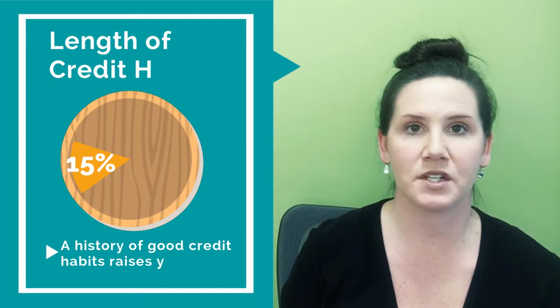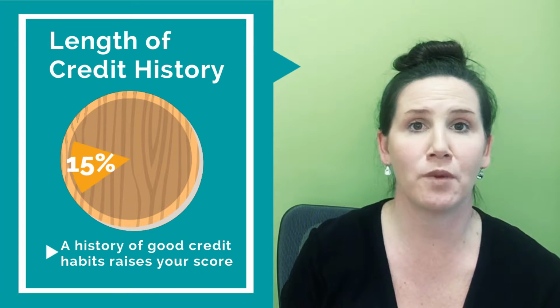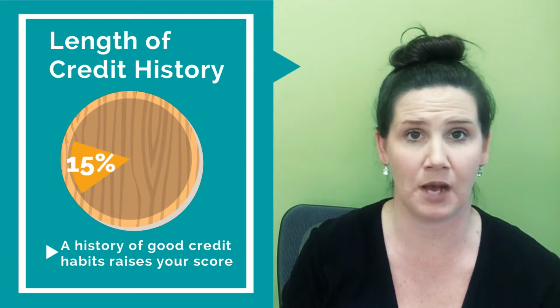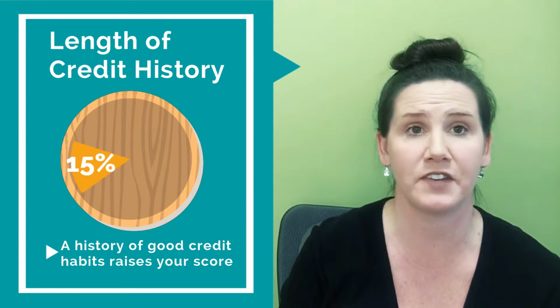One of the more obvious components to your credit score is your length of credit history, coming in at about 15%. The longer you've been borrowing, the clearer your credit habits are. Not using an open credit card will not move your score up or down, but closing the account will hurt your credit because it shortens your length of history.